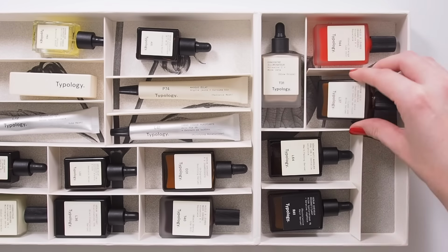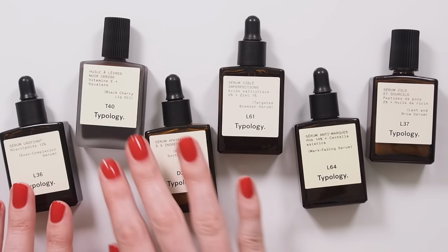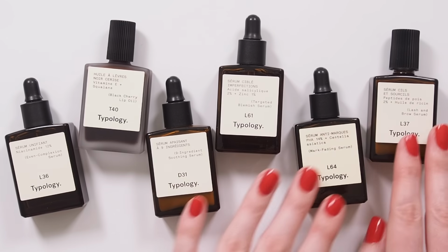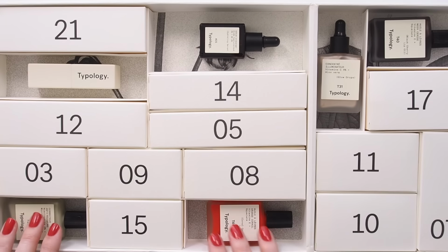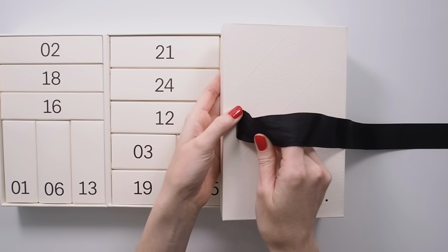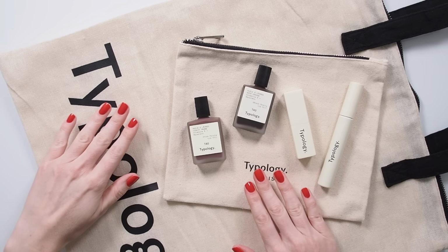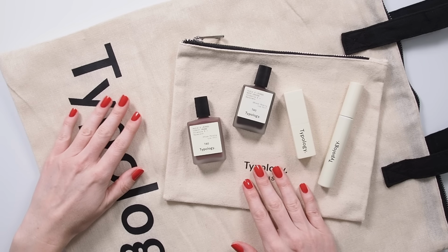Lots of unboxing there. Merci Typology. I hope you enjoyed learning more about some of my favourite formulas and that overview of just some of their skincare range. It is so extensive. Quickly recapping key calendar details for you, over $600 value for $279.90, and all advent calendar orders ship with the free tote bag and travel pouch to help you pack for the holidays.